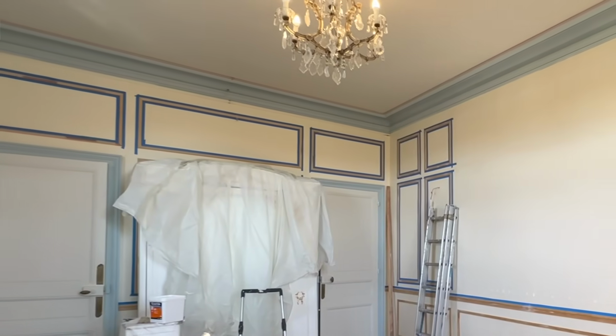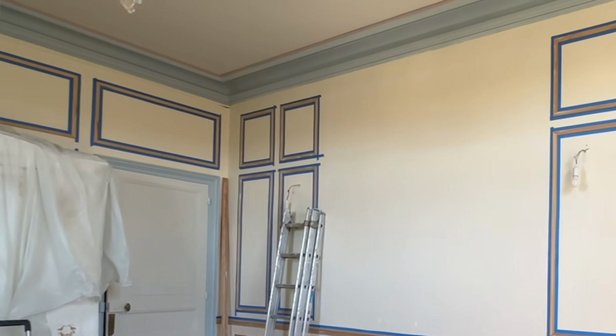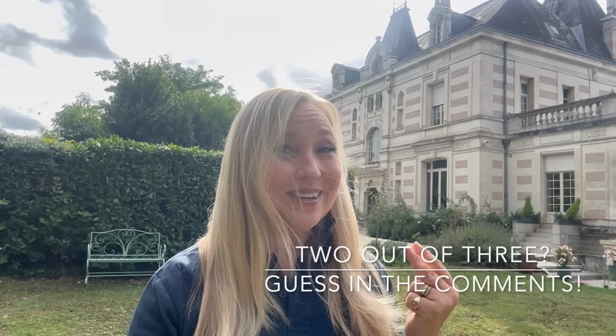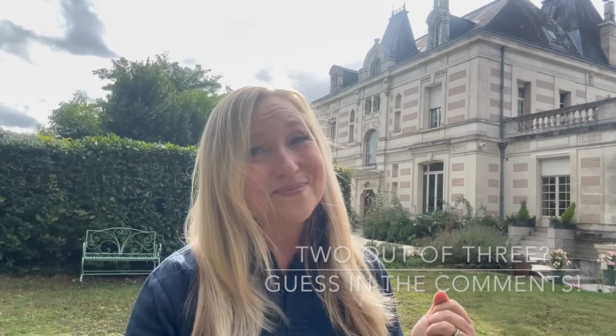It's been a huge dilemma what to do with these walls inside the panels. Were we going to do hand painting? Were we going to do wallpaper? Or were we going to do fabric? Now, what do you think we decided? I can tell you it's 2 out of 3.